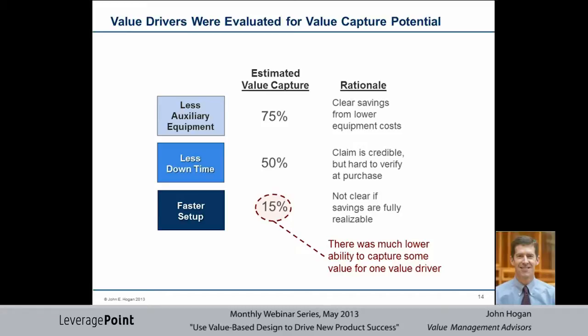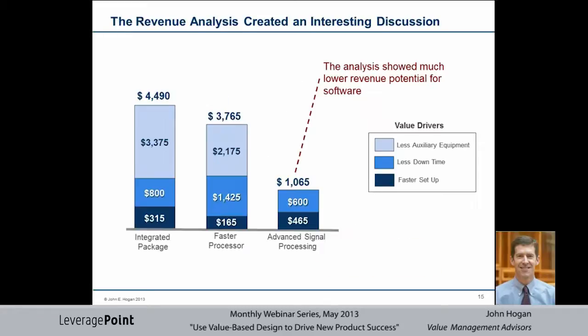Then we went back and we said, let's adjust those value estimates based on how much we could capture. And here's where it started getting interesting. Now, obviously there were more features than just these. We were using this as a prioritization exercise. But here's where it got interesting. The value capture was less, and it changed depending on which value driver was most important to each feature, creating value for each feature.